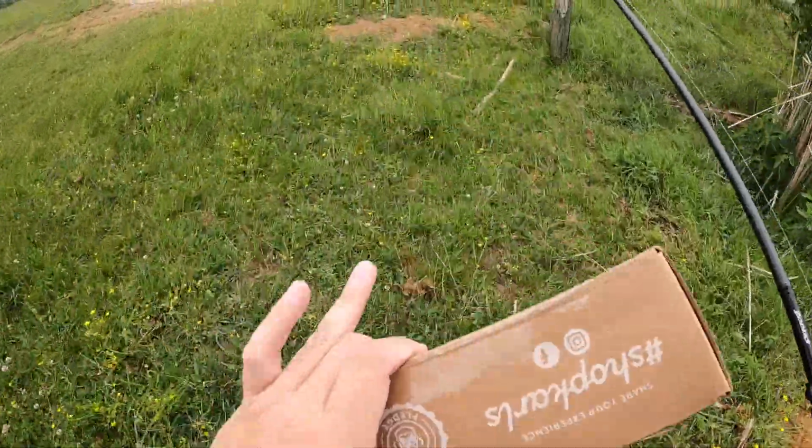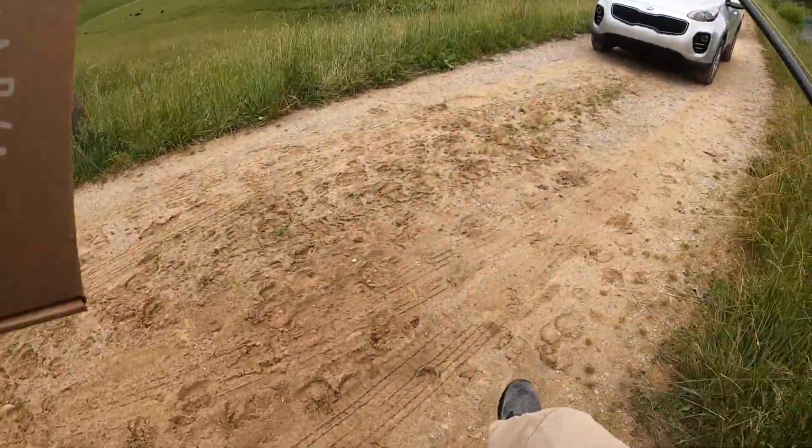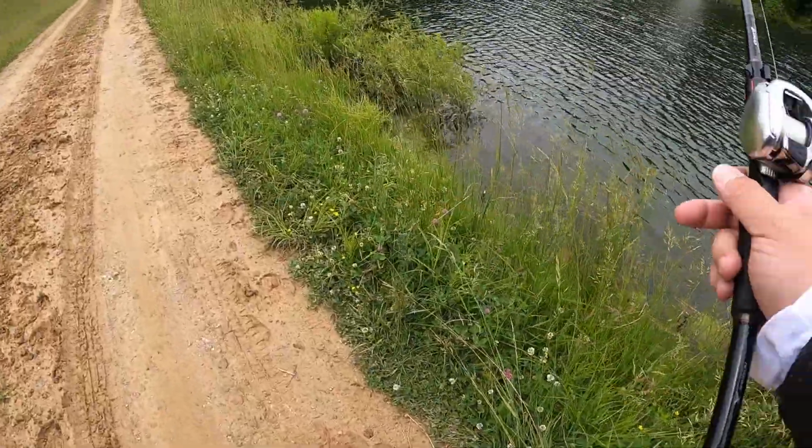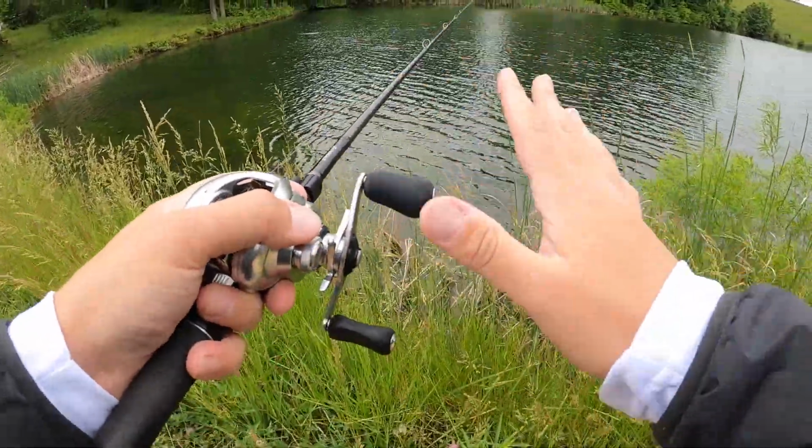Still 2 to 3, so we're in good shape. But I would like to have a little bit better cushion than just one fish. Guys, there's currently 32 minutes left. We're about halfway through this challenge. Still 3 to 2. It's got a little bit tougher. I'm not putting anything past this guy either.